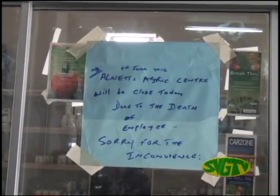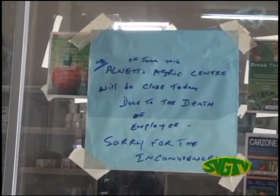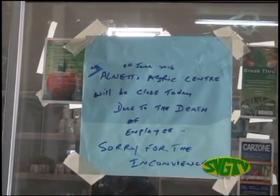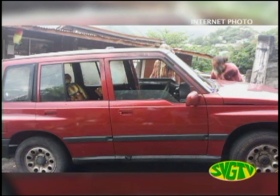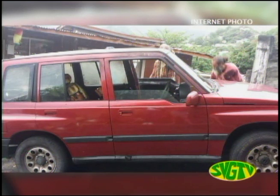2 days after they were trapped inside a blazing vehicle, one of 2 sisters succumbed to her injuries last evening at the intensive care unit at the Milton Cato Memorial Hospital. Reports are that the now deceased Lucinda Kwashi and her sister, along with 2 other persons, were traveling in a red Suzuki Escudo Jeep when it caught fire at Mackey's Hill. The sisters reportedly had difficulties escaping the burning vehicle. Anthony Nash, who was one of the first persons on the scene, explained to us what he experienced during the ordeal.